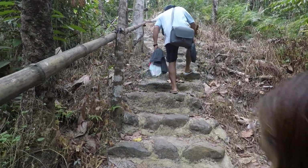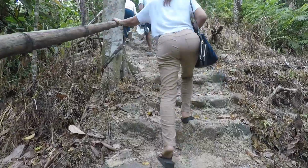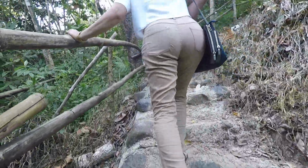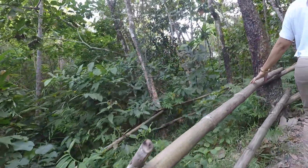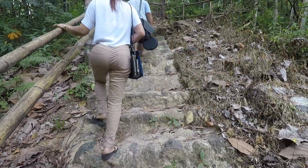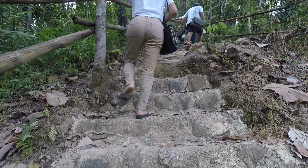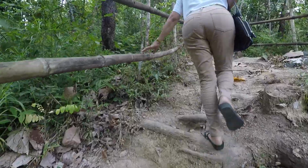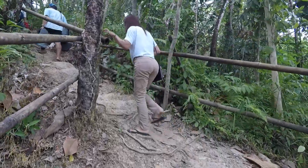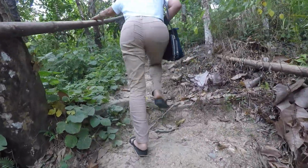Go ahead, hon. I'm old. I'll slow you down, hon. They have bamboo for holding on all the way up, so that's good. It's not so bad here where the steps are. But then it turns to roots, which would be really fun if it was wet and muddy. And see if they have to carry me up this hill before it's done.